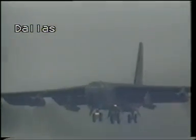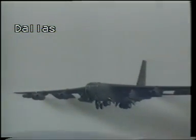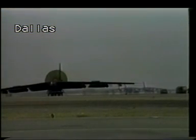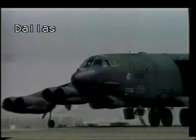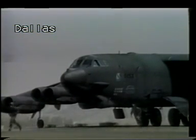B-52 pilot Lieutenant Colonel Heiberg won't soon forget the day 4 or 5 surface-to-air missiles were launched at his flight of 3 B-52s. The lead pilot warned of the threat. Both of those explosions were close enough that it rocked the aircraft and caused the aircraft to shudder, at which time we began a little bit more aggressive evasive maneuvers.